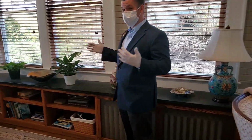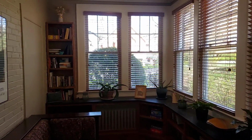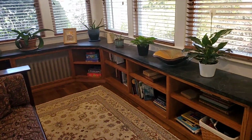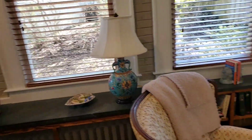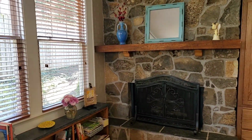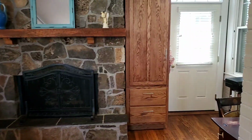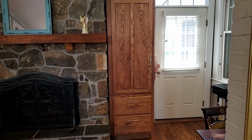This is a very comfortable, cozy area. These great quality built-in bookshelves that run all along the base. It's got your stone countertops that run along. And then as we come to the rear of the room, beautiful stone fireplace and hearth with gas logs. And it's got some built-in cabinets to the right of that, and then a door to the outside. So this home has several doors in and out, a lot of easy access to keep the flow going.